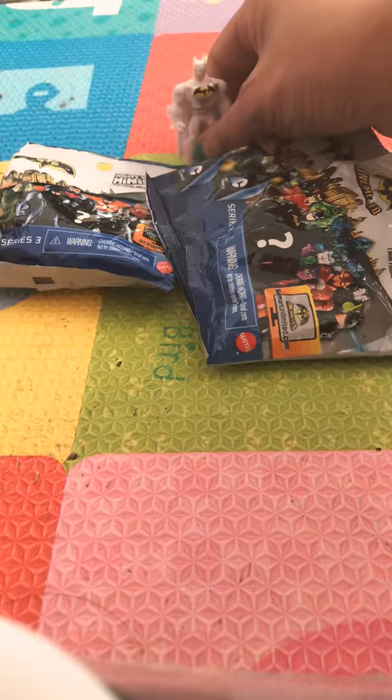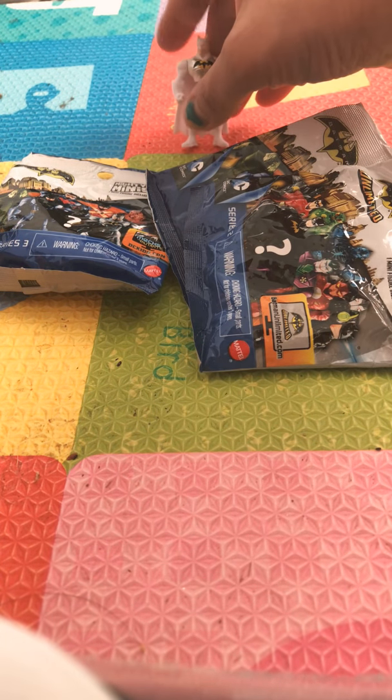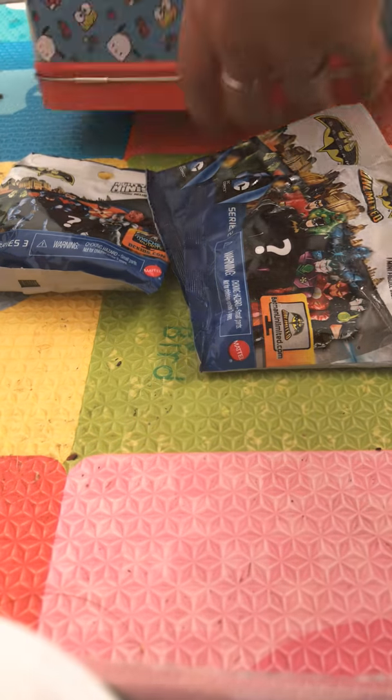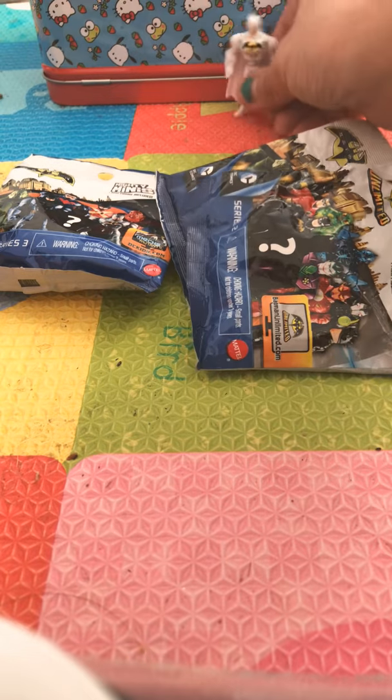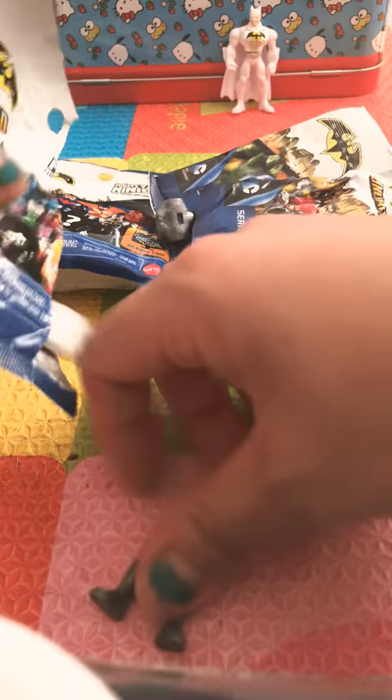Okay, so white. Oh, because he's on a foam mat, he's not gonna stand. So I'm like, I can't see that. Okay, and ready. Next pack.